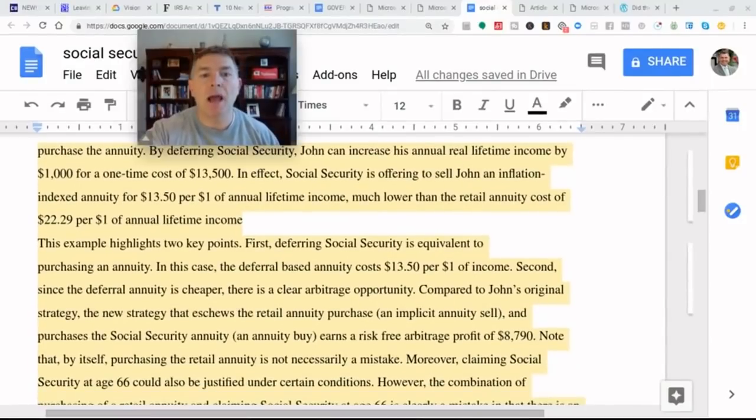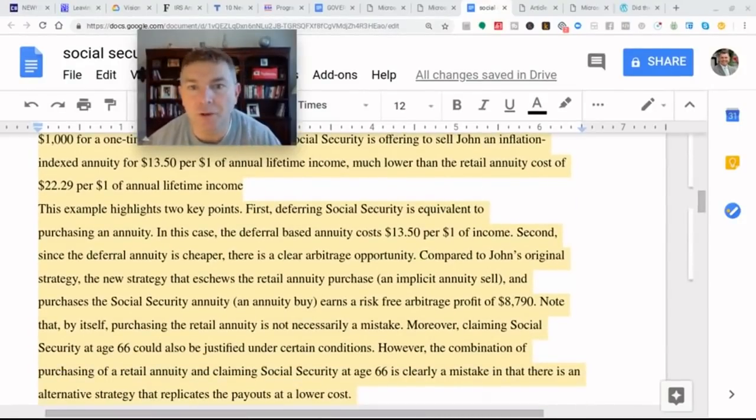This example highlights 2 key points. First, deferring Social Security is equivalent to purchasing an annuity. In this case, the deferral-based annuity costs $13.50 per dollar of income. Second, since the deferral annuity is cheaper, there is a clear arbitrage. Compared to John's original strategy, the new strategy that eschews the retail annuity and purchases the Social Security annuity earns a risk-free profit of $8,970.